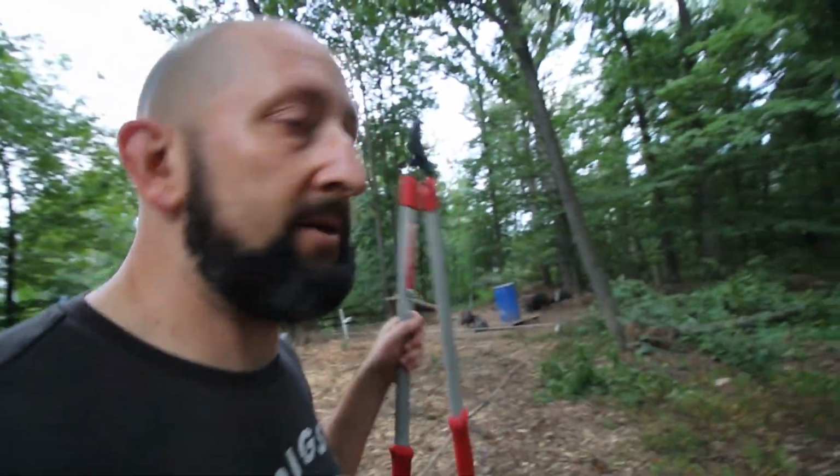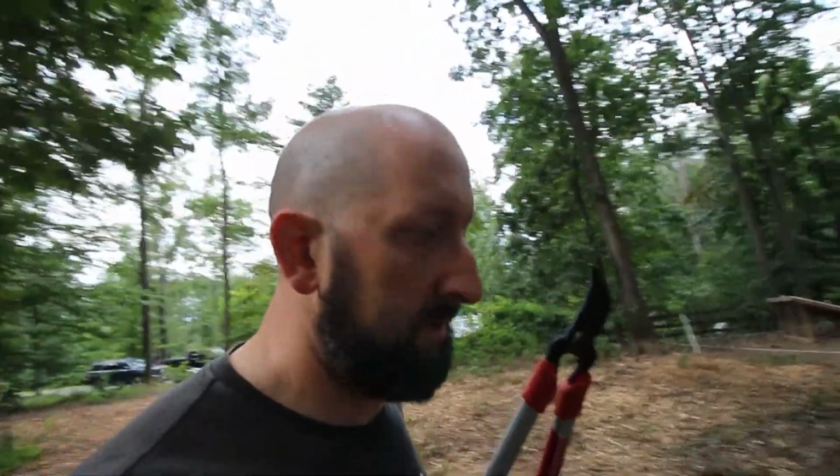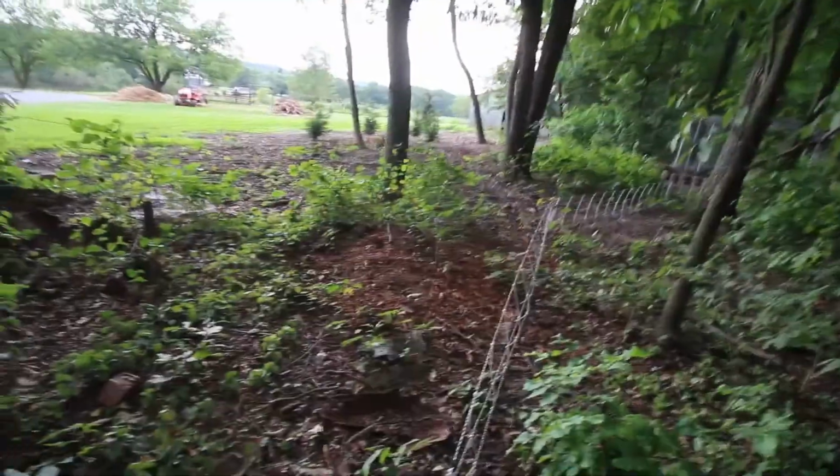I'm also going to go right now and take these loppers and cut down some things that I see that might be making the fence not so hot, or could get in the way of a nice tight fence. You want to do all these things you can ahead of time before you try to make this actual move.